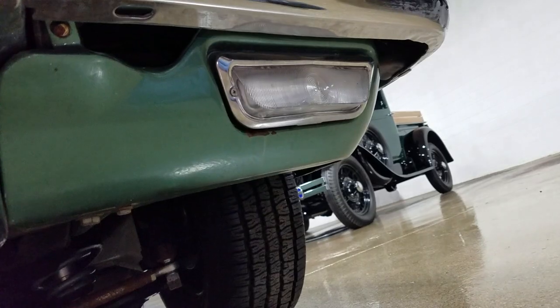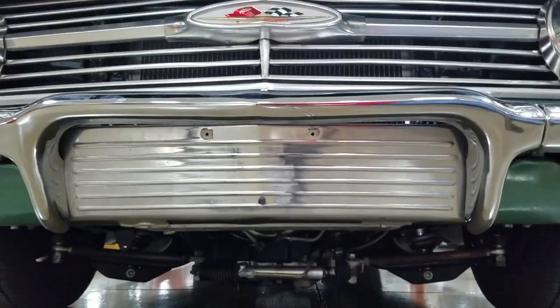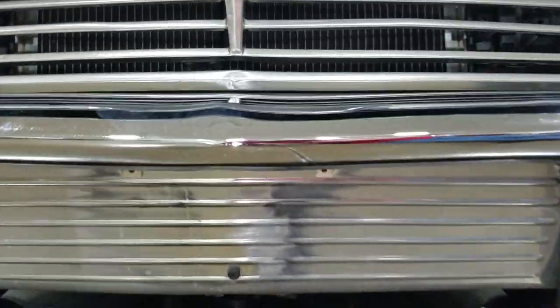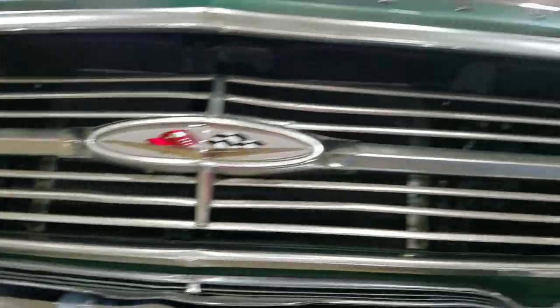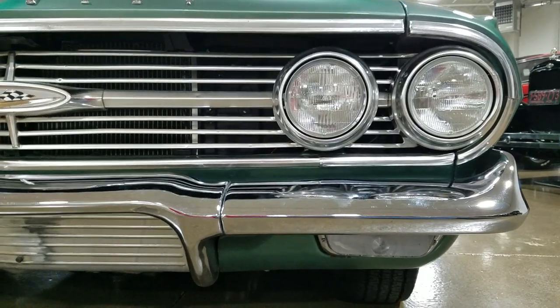A little bit of paint chippage under that left marker light on the valance. A little bit of wear on that aluminum panel. Ding there in the center of the grill trim. And you see another little ding right there in the center of the center bar. Other than that, the trim is in pretty nice shape.